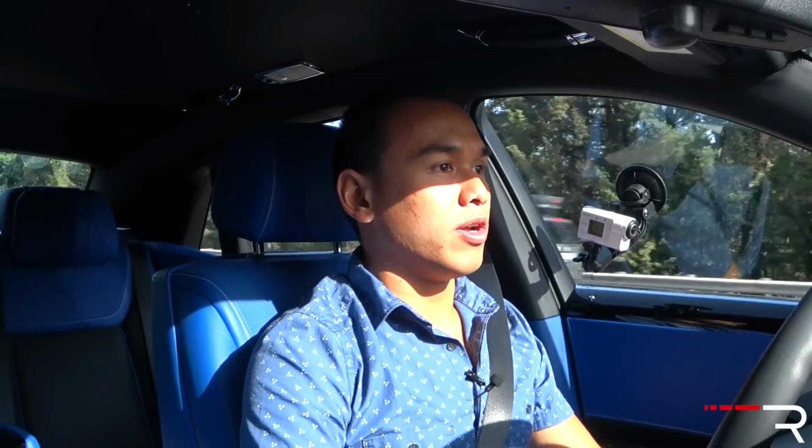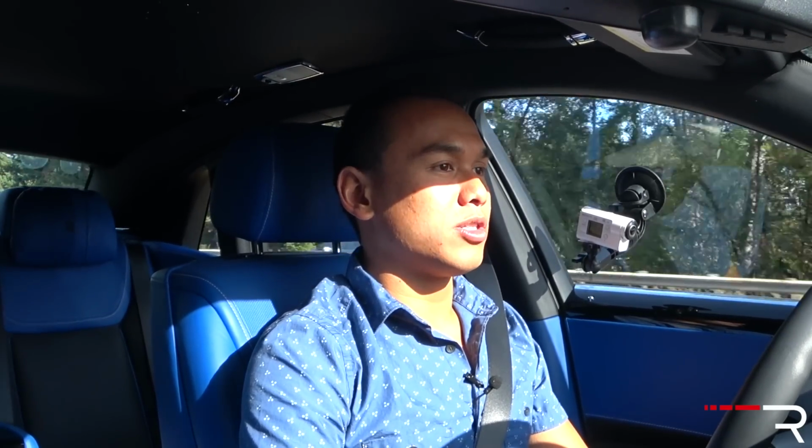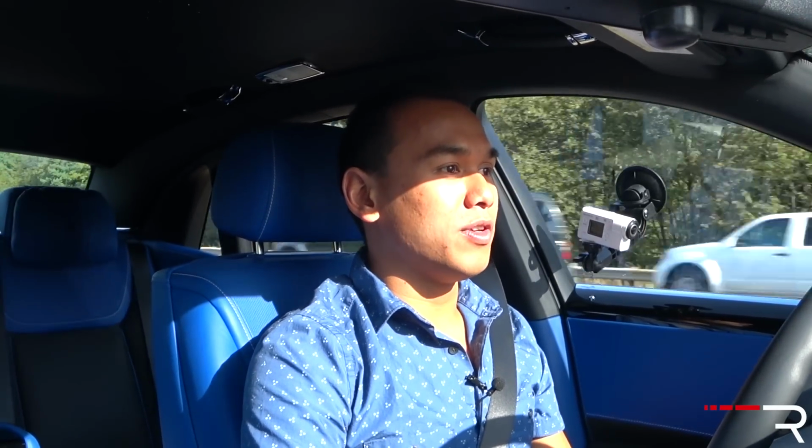Instead of bouncing around like an old Lincoln or an old Buick, it kind of just isolates you, it coddles you, and the quietness is just unreal. I've never experienced something that's so eerily quiet. This is probably the quietest car I've ever driven.